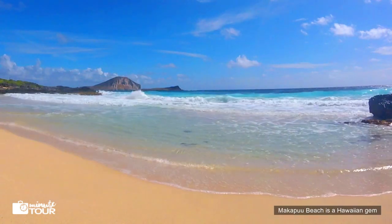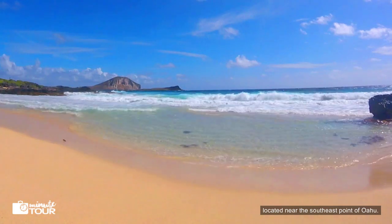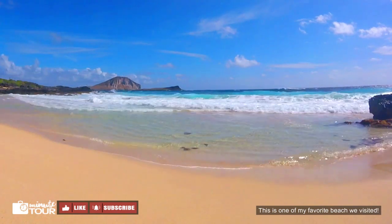Makapuu Beach is a Hawaiian gem that sits below the Makapuu Point, located near the southeast point of Oahu. This is one of my favorite beaches we visited.